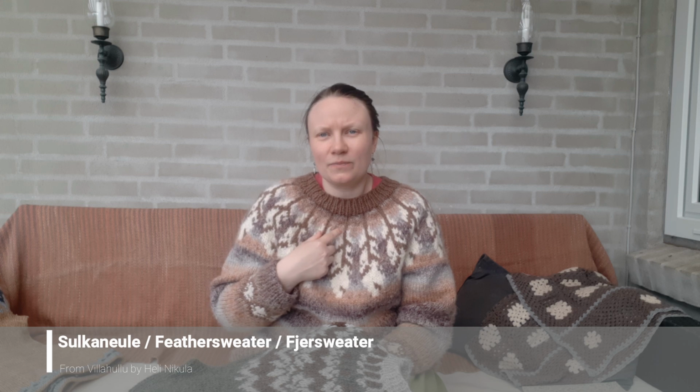The main color is the self-striping yarn that was gifted to me from one of my co-workers, and I then bought the white, and the white I had gotten a long time ago from one of my friends, and the brown I bought. So that is where the colors come from. If you want more details on this sweater, I've talked about it in the previous videos because this is one of the sweaters that I have made this year.